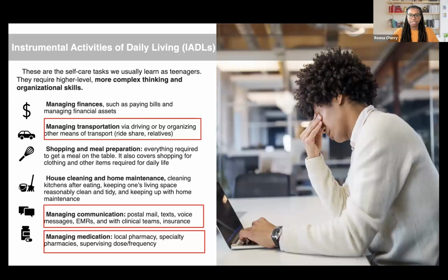So I'll quickly go through the list here with you. Certainly managing finances is a big one. So a lot of patients need help paying their bills, rent, mortgage, any other financial endeavors they're involved in. When they become acutely ill, the caregiver typically steps up to assist.